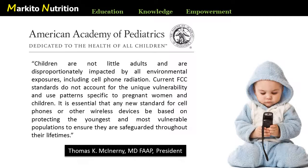He said, "Children are not little adults and are disproportionately impacted by all environmental exposures, including cell phone radiation. Current FCC standards do not account for the unique vulnerability and use patterns specific to pregnant women and children. It is essential that any new standard for cell phones or other wireless devices be based on protecting the youngest and most vulnerable populations to ensure they are safeguarded throughout their lifetimes." End of quote.